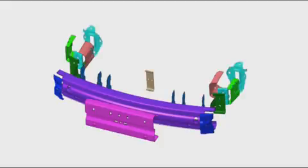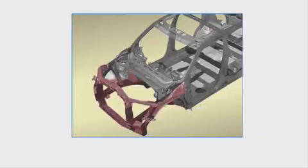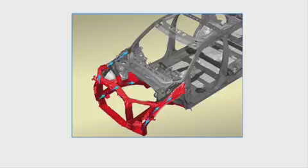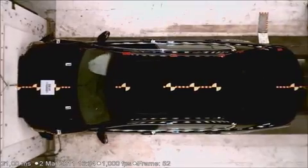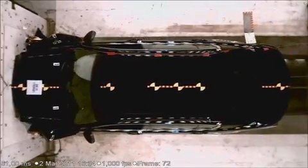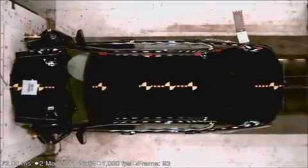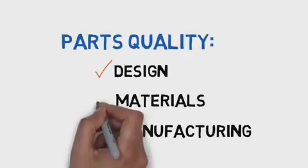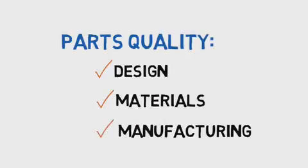With direct interaction between the sensors that communicate impact data to the control unit. The Honda bumper structure is also an integral part of Honda's ACE system, designed to absorb and redirect impact energy away from the passenger cabin. Like every Honda part, they're designed and tested specifically for each Honda vehicle. Parts, quality, and performance are driven by design, materials, and manufacturing quality.